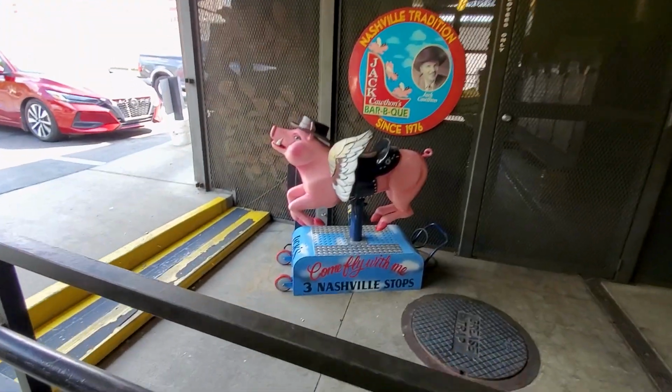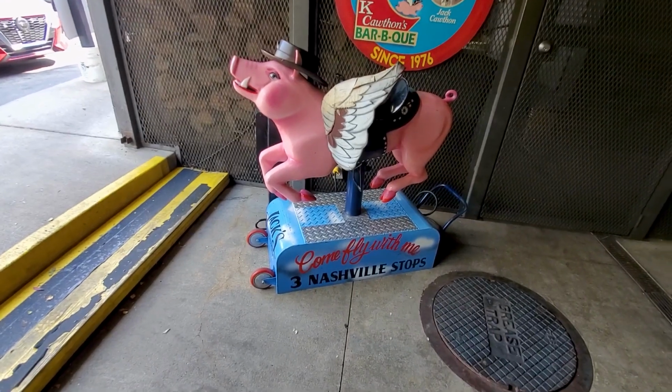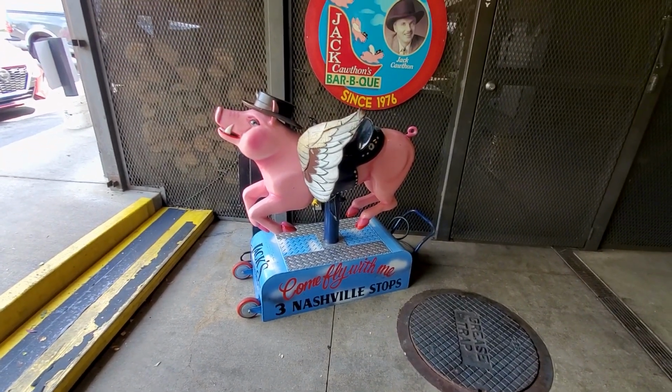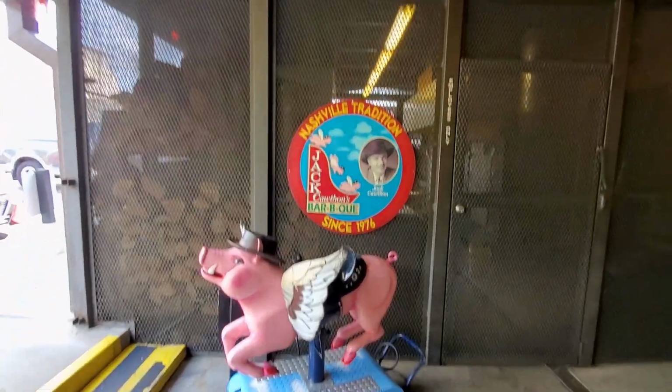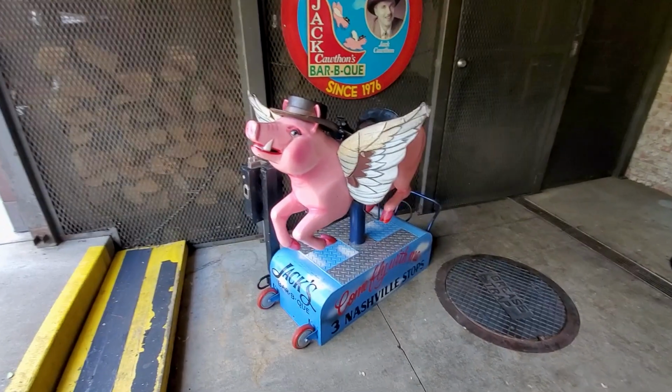Hey, Steph. Hey, Jared. A flying pig. Come fly with me. They have 3 Nashville stops, so they have 3 locations here in Nashville. Yeah, the one downtown, I don't know where the third one is. The one here, and we're just outside of downtown Nashville right now, just a few miles. But look at that. You can ride a flying pig here. I'm about 5 pounds too heavy for the pig.